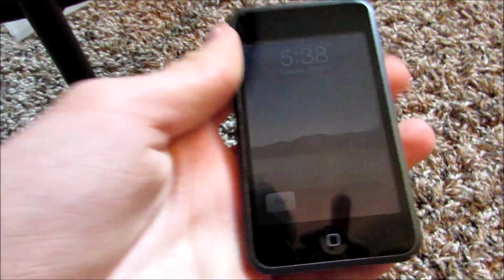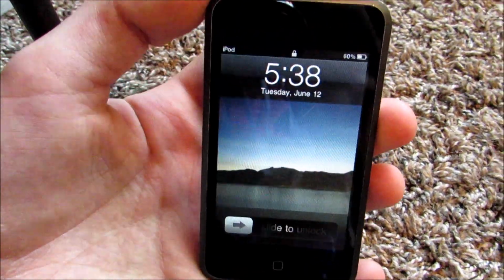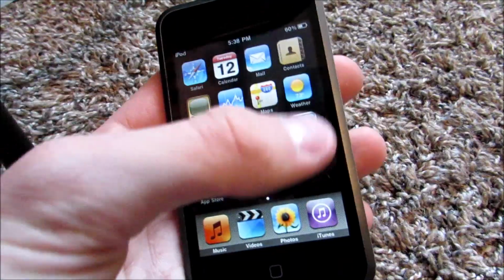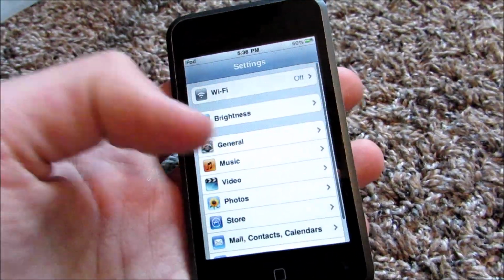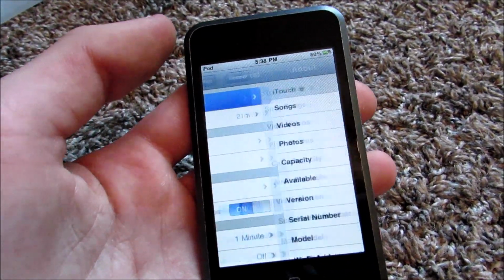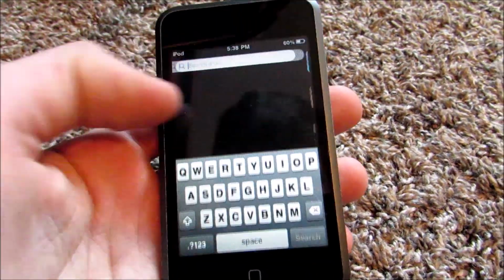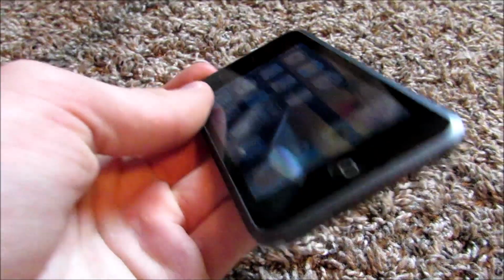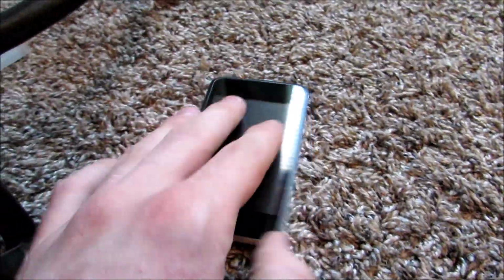And the wallpaper I have on the lock screen here is actually the default wallpaper from the original iPad, so that's kind of cool. So it's currently on just the latest software version, which is 3.1.3. So yeah, this is a cool device, very retro. It even makes a little clicky sound, because it doesn't even have a speaker.